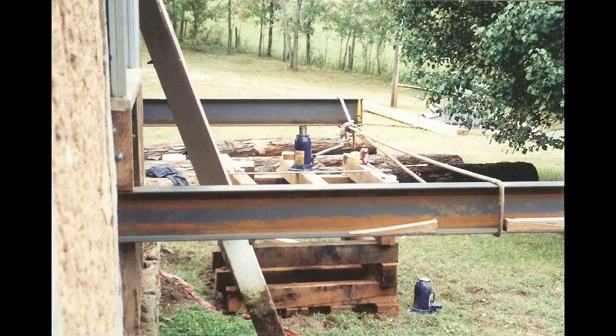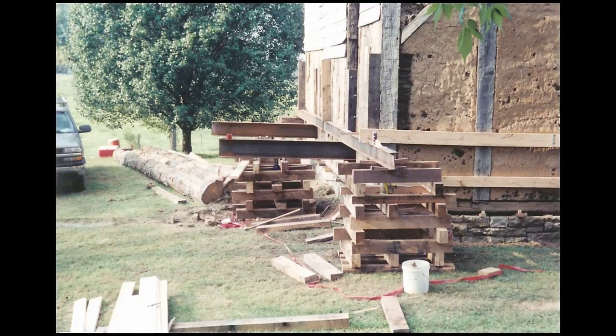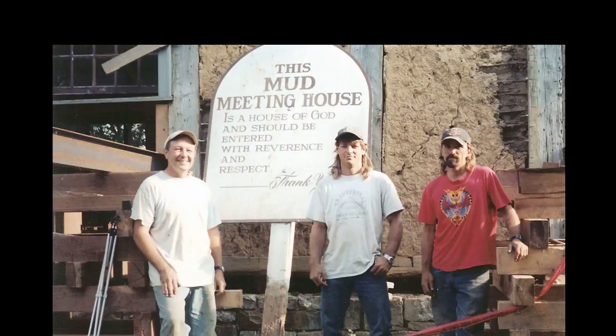Pneumatic jacks were placed in the corner block piles below the steel beams. And slowly the lifting began, slowly and very carefully, until the entire 80-ton meeting house was raised the few inches necessary to detach and remove the rotted sill plates.